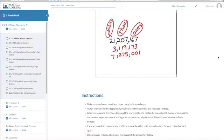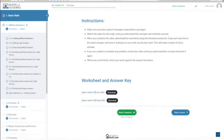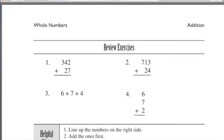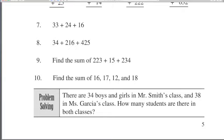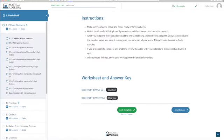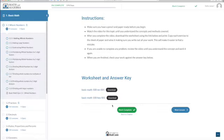Okay, so after you watch the lesson, then you're going to do a worksheet. The worksheet you actually have to download and print out. So here's the worksheet here, and you download it and you print it out, and your child actually does the work on paper with pencil. And there is also an answer key to that worksheet as well, so you can check the answers. Of course, the students do have access to those answers themselves. Then you can mark the lesson complete and go on to the next lesson.